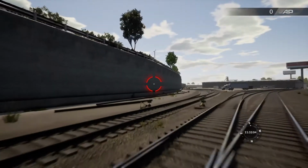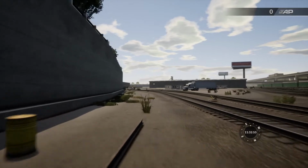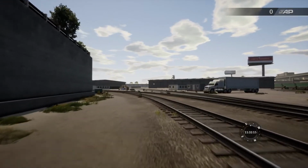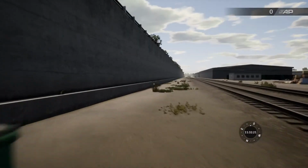I don't know if there is anything collectible here. That's the thing, I'm not sure. So we're going to have a quick look as far as we can go down. I don't know how far we can go down. I think I've actually been all the way down here before.